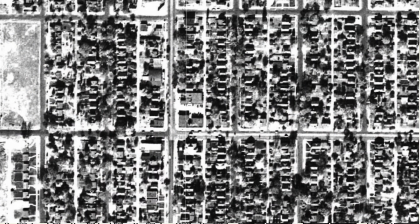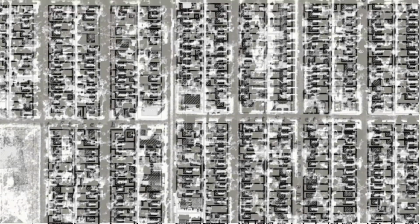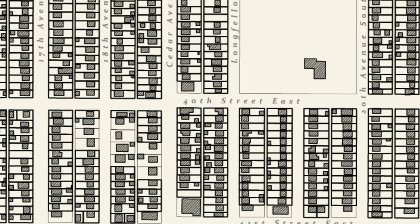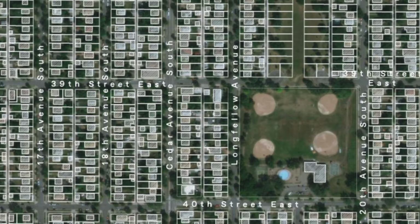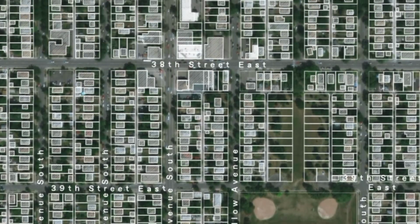The typical neighborhood structure has changed very little since the mid-20th century. The cultural significance of backyards plays a role, but the parcel is upheld most strongly by the city's minimum lot size, which requires residential parcels to be at least 40 feet wide. This means many people are priced out by needlessly large parcels.